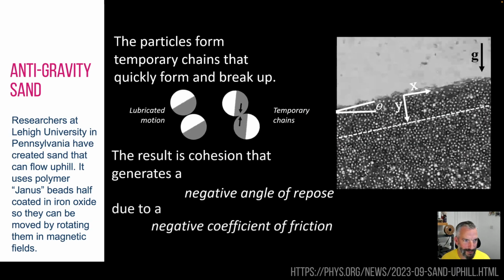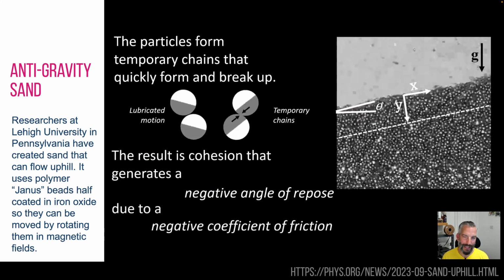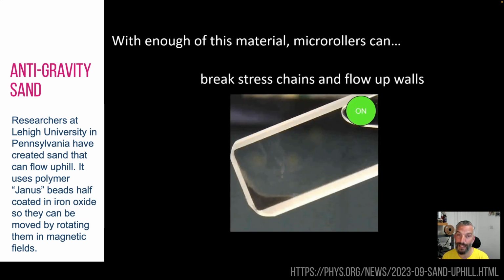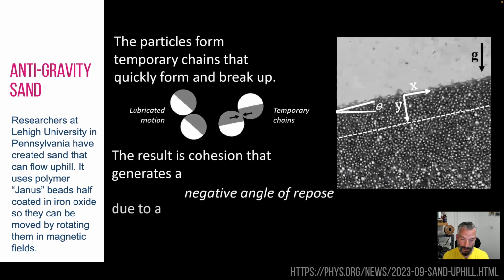First one is anti-gravity sand, and yes, that is sand that is going uphill. Now, it's not actually sand, it's actually tiny plastic pellets or spheres, and half of the pellets have been coated with iron oxide. Now, it's magnetic, so if you put these spheres in a magnetic field that is rotating, they will then clump together and they can then create traction and then move over each other. So that's exactly what you're seeing here. There's a good diagram of it there.